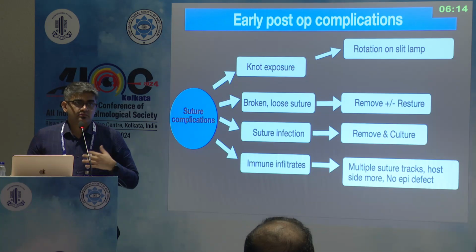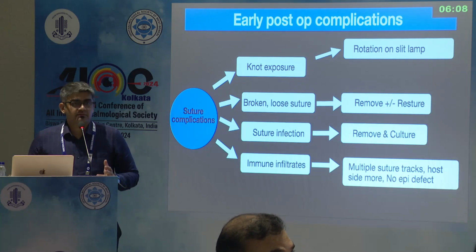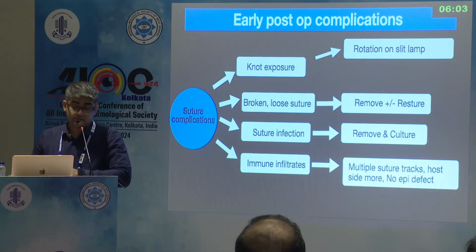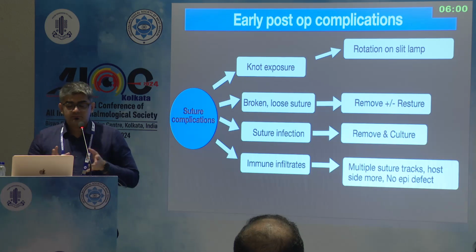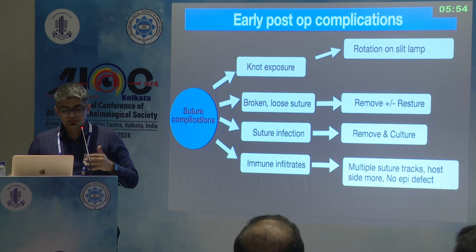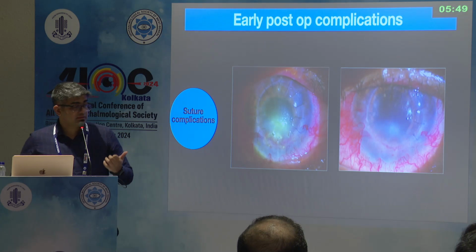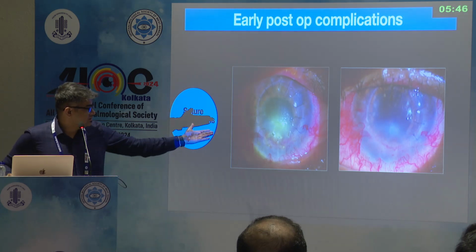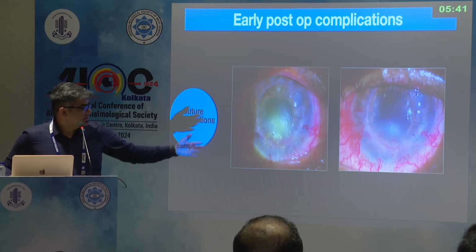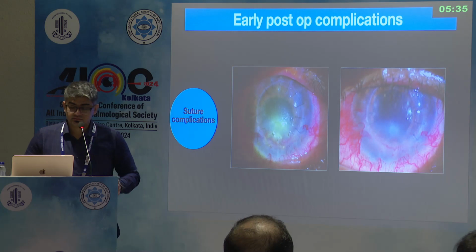Suture infection is one of the most dangerous complications. I feel that it can completely damage your graft, and the whole purpose of the penetrating keratoplasty can be in vain. And there are certain immune infiltrates we see in the early postoperative period, which generally go with time, and generally in immune infiltrates there is no epithelial defect associated with it. So this is one of my grafts which had multiple loose sutures, and there was a graft infection with a corneal epithelial defect in that area. So all sutures had to be removed, and the medication was changed. Post-operatively, steroids were stopped, and actually the graft survived, but the healing was there with the scarring.